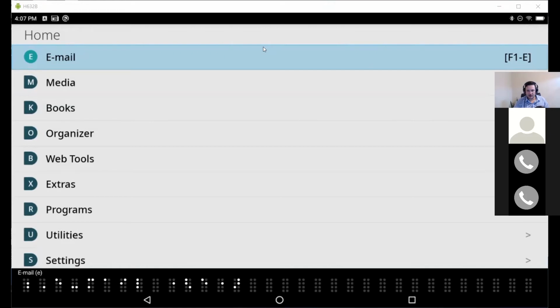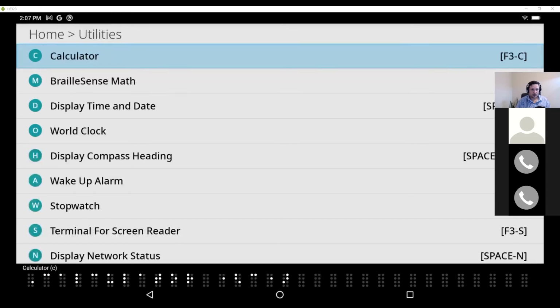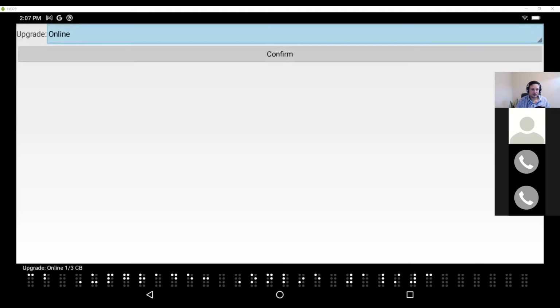All right. So I'm sharing my BrailleSense 6 for those of you following along visually. I'm at File Manager. To upgrade your BrailleSense 6 from the main menu, you're going to want to press the letter U for utilities. Calculator C. And then you're going to want to press the letter U again. Upgrade online one free combo box. So U for utilities, U for upgrade, and then it puts you into a combo box.